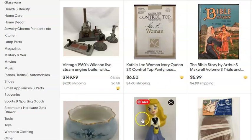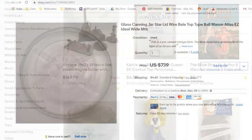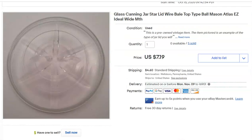Let's see. The first thing that we sold this week was, see if we can find it here. Of course, this is what it was. It was a glass canning jar lid. It's always a glass canning jar lid. And you know my typical numbers on this. I only paid $0.25 for this one. I got the listing done October 15th, and I sold this one October 15th.